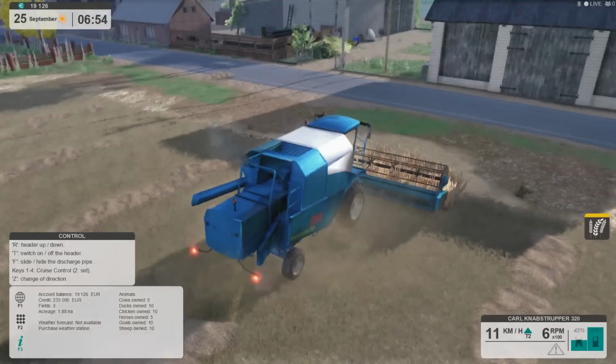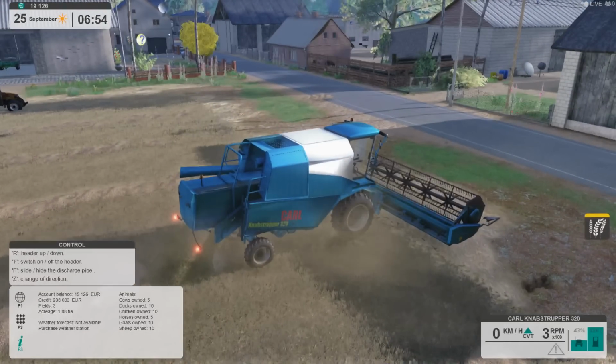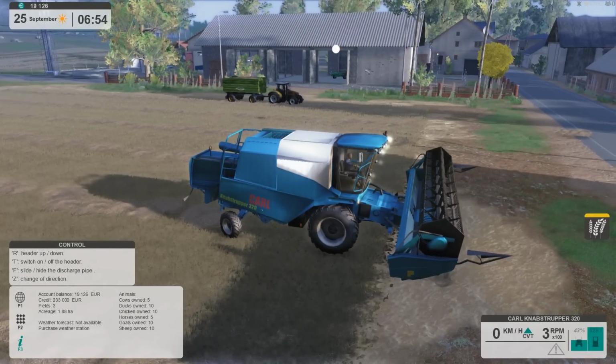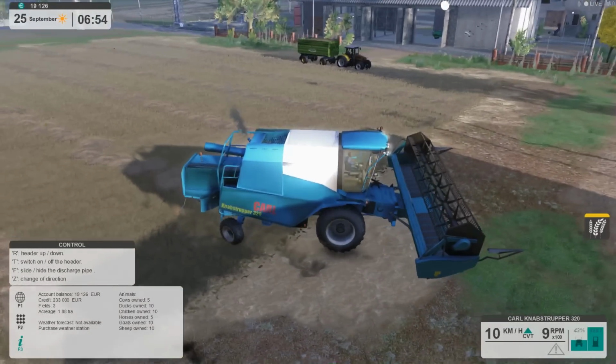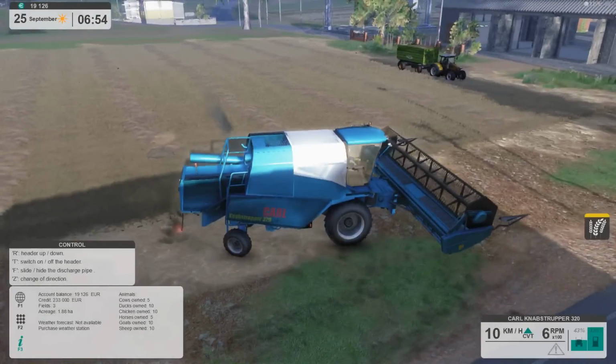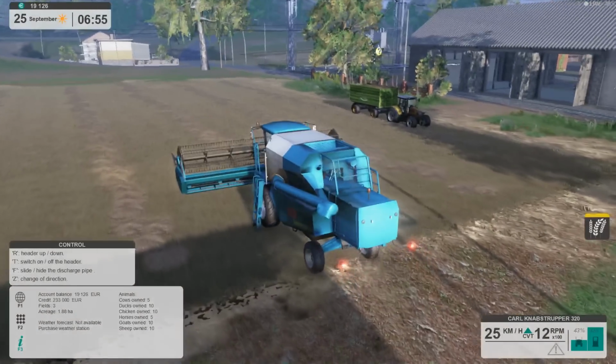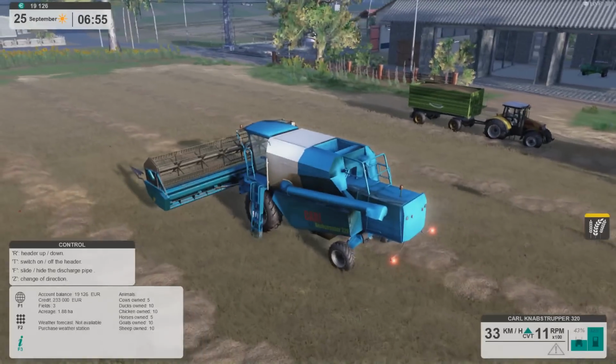And so we chop off the last bit of wheat. And we turn off the harvester. And we're going to go put the header away. I'm going to leave the harvester out because we need to unload all this into the trailer, but I need to wait until this trailer is full. Actually, we're just going to run it down and empty it.